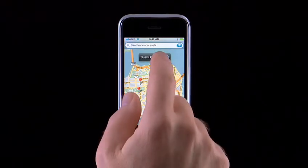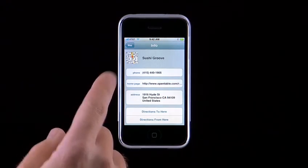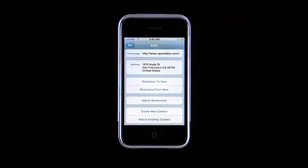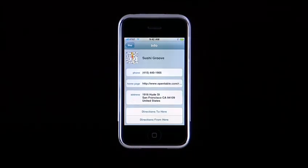Tap the blue arrow to see all the details for the restaurant, including address, website, and phone number. I can even bookmark it. Making a reservation is as easy as tapping the phone number. With a reservation made, getting directions to the restaurant is simple.